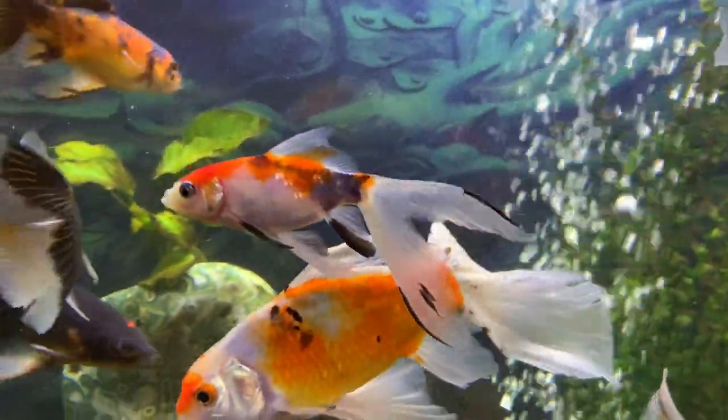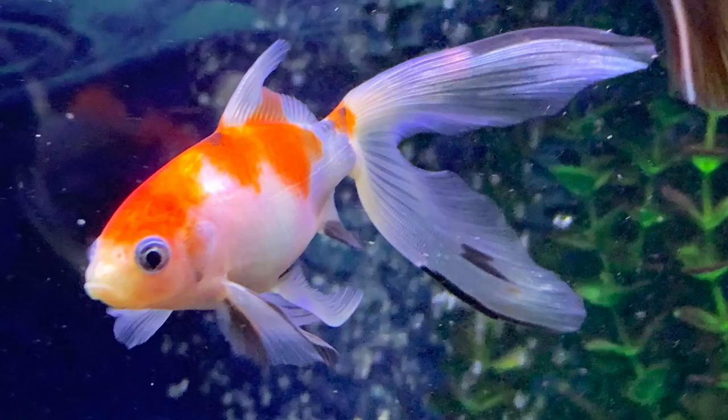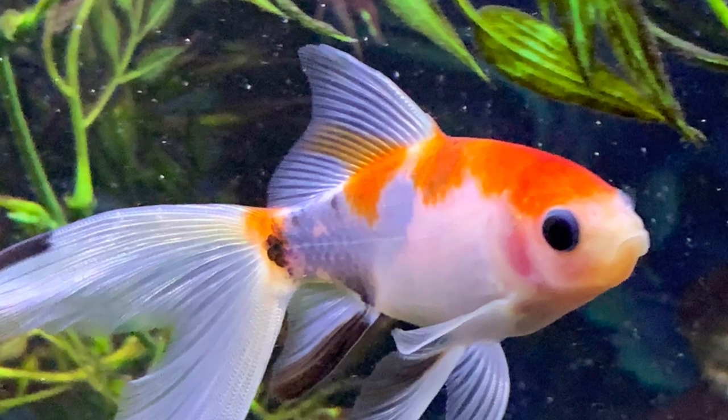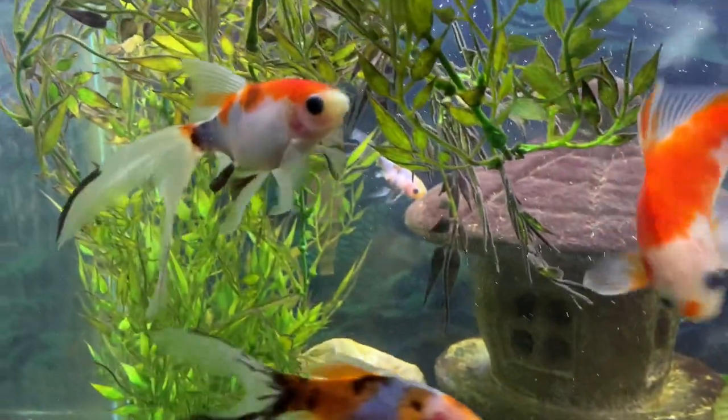They ended up being pretty pixelated, but I still think you were able to follow the story, see the color change and the overall growth. My goal was to show you what it's like to raise one of these goldfish.